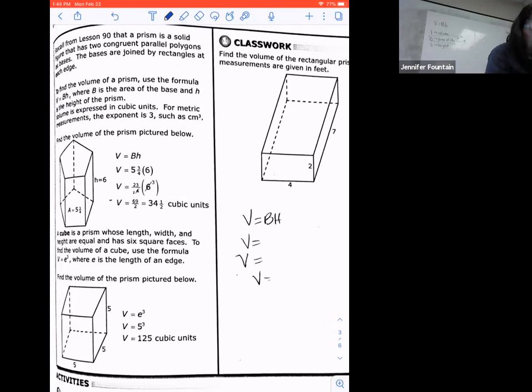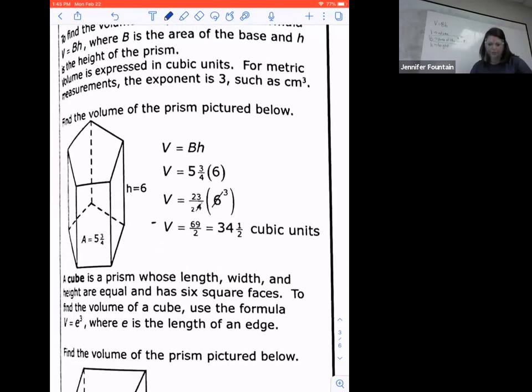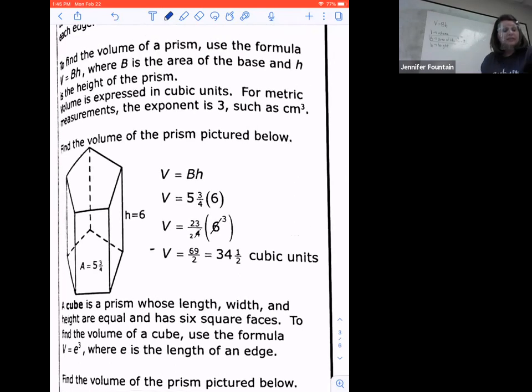Okay, so if we look at the volume of the prism shown. One of the things to mention, it says volume is expressed in cubic units. Go ahead and underline that. Volume is expressed in cubic units. For metric measurements, the exponent is 3. So if we had centimeters cubed, instead of squared, which was to find area, when we're multiplying 3 things together, it's going to be cubic units, because remember, I've already multiplied 2 things together here. So I have little b h times h. So I'm multiplying 3 things together.